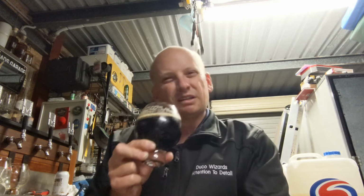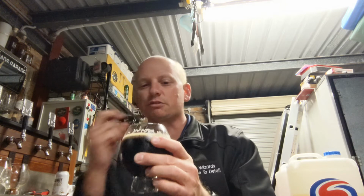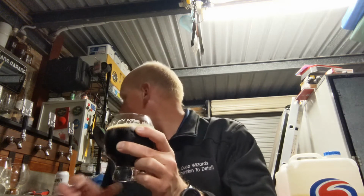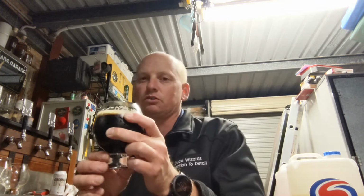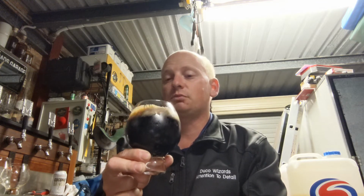Aroma. It's got a slight coconut rough. Very roasty, but there's a little bit of coconut there. There's a bit of chocolate as well. It's almost like a tease of confectionery. Now it is a stout, but to me it's coming across with the aroma more like a porter. But it's growing legs, that's for sure. It's starting to change a little bit there.